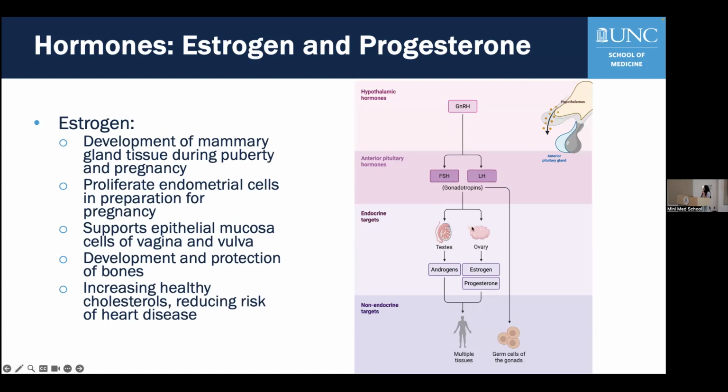So estrogen primarily is involved in the development of mammary gland tissue during puberty and also during pregnancy. So the development of your breasts. It also helps with the proliferation of the endometrial cells in preparation for pregnancy. These endometrial cells are those cells that are lining the very inside of the uterus, which I showed earlier. And then the estrogen is also helping to support that epithelial mucosa and the cells of the vagina and the vulva, so keeping the skin and the cells healthy and nourished.